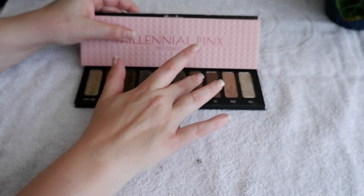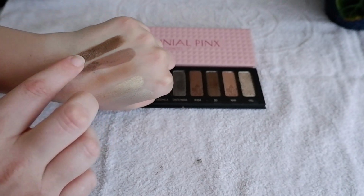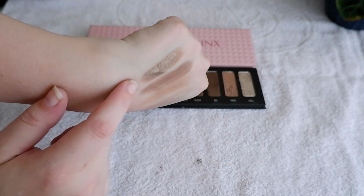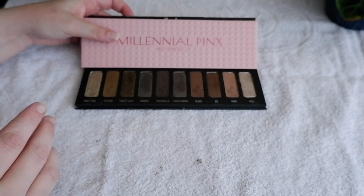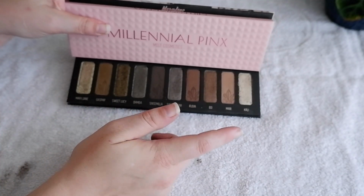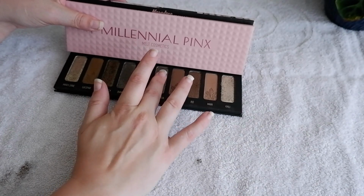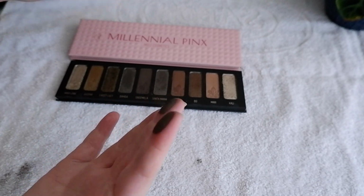So let me swatch these other shades for you. So this is the other matte, and then that shimmering, well, this looks like a bronze, but really it has a bit of a silver reflect to it, making it more cool toned, which again, in the pan, you don't see that at all. And then here we have that really soft, deeper shade, and this guy is really lovely too.